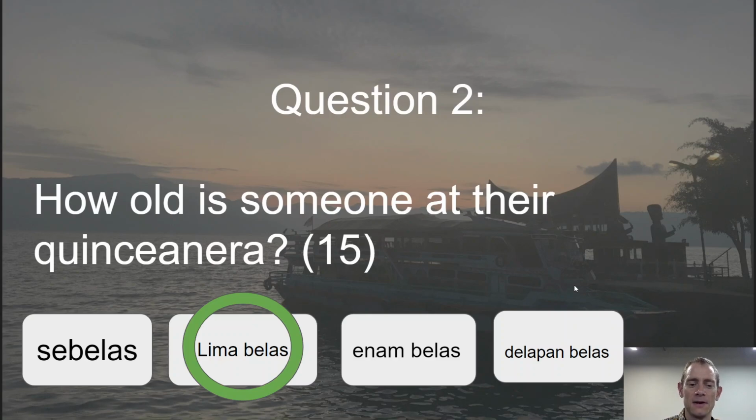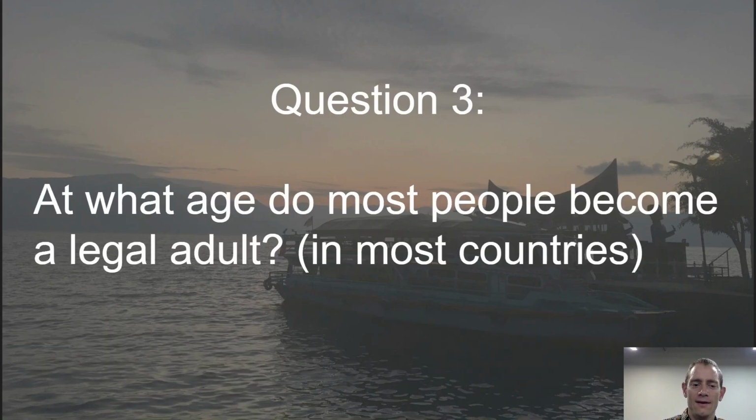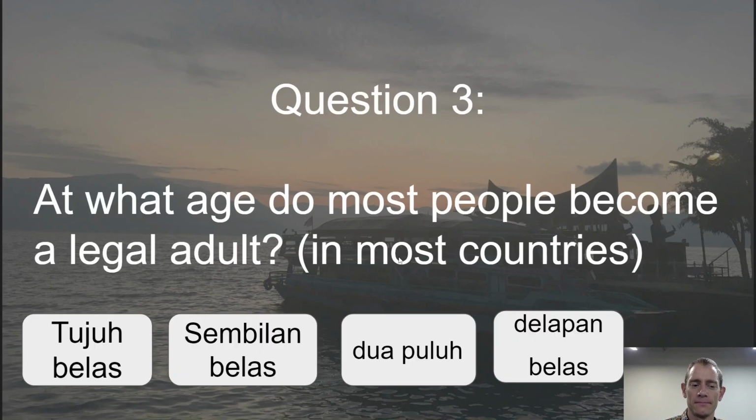15. Bingo. At what age do most people become a legal adult? In most countries. So not in every country, but in most countries. 17, 19, 20, 18. 18. Bingo.